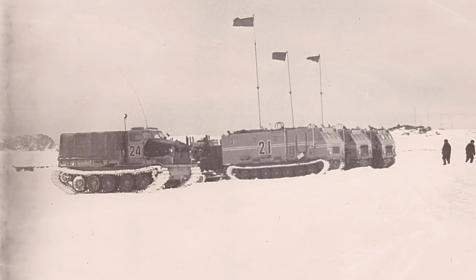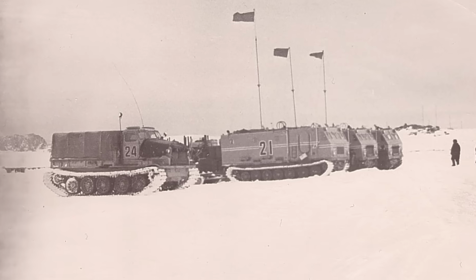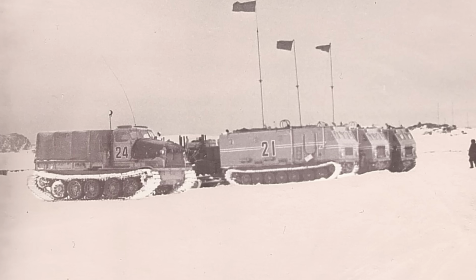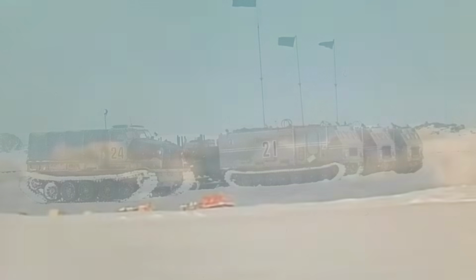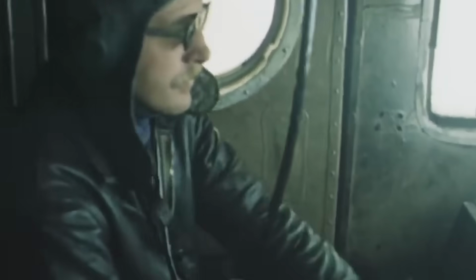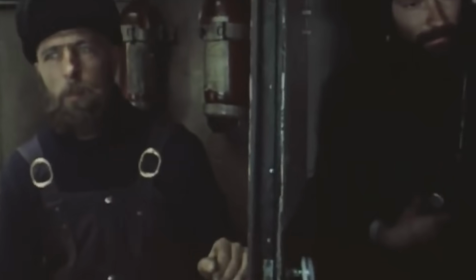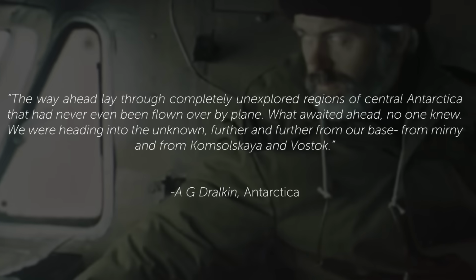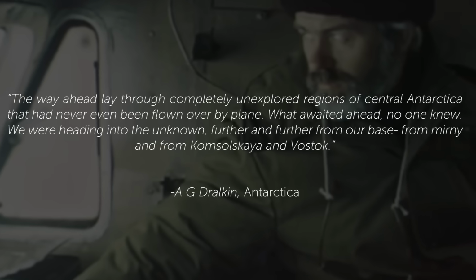It was made up of 16 men and 3 tractors in total, only 2 Kharkovchankas, along with 1 modified ATT tractor that had a built-in galley compartment on the rear. Between them they towed 4 sledge trailers, all piled high with the supplies and tons of fuel required for the trip. A.G. Dralkin was the leader of the party and wrote about the huge task ahead of them and facing it in vehicles that had only a few months ago been sitting on a production line in the Ukraine. The way ahead lay through completely unexplored regions of central Antarctica that had never been flown over by plane. What waited ahead, no one knew.